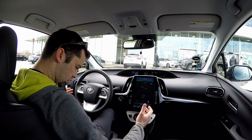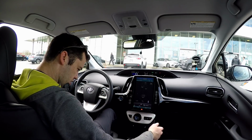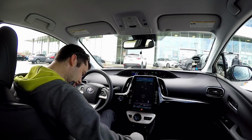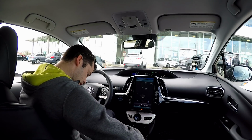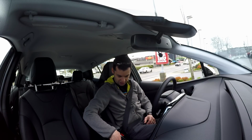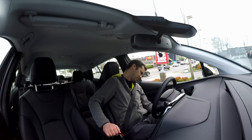Now in this car, this is the upgrade edition. You have a wireless charger down here. There's a power button for that. I'm going to turn that off. Don't want to use any energy. There's a 12 volt down here. There's also a USB and an analog headphone input. That's getting harder to find, I think.